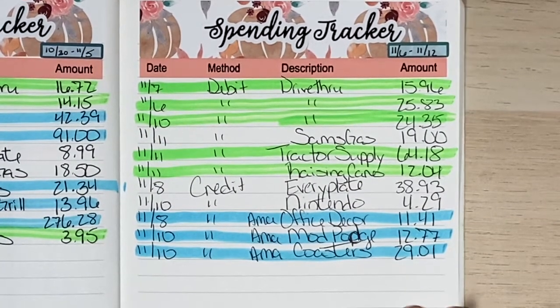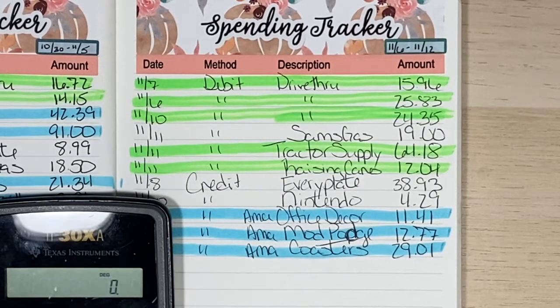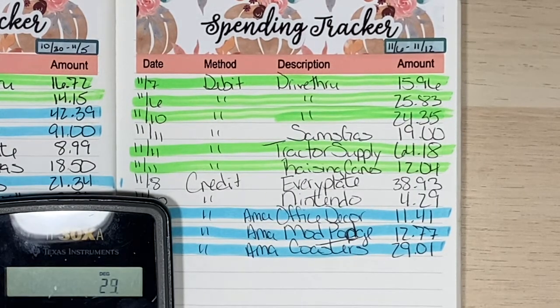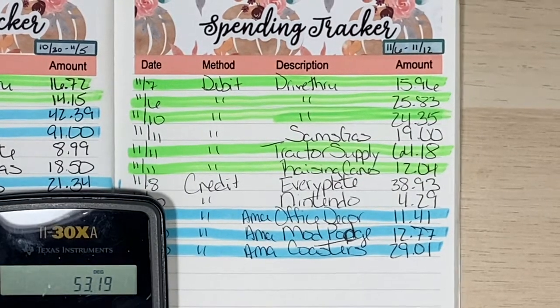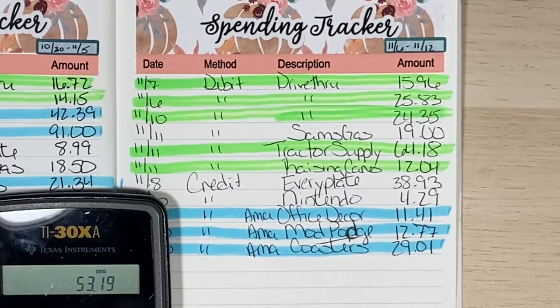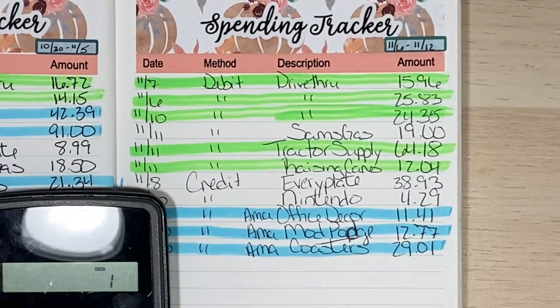So, let's do some math. I accidentally just woke up my computer. She's gonna be angry. Let's do credit first, because that's going to be the easiest one. $11.41. Uh-oh, Stanley's barking about something. Oh, backspace. 01. Did I get that right? Yeah, okay. So $53.19. Of course, we didn't track our cash, let's be honest. $53.19 for credit. And then the debit expenses.